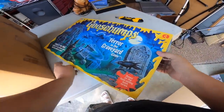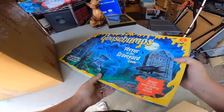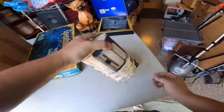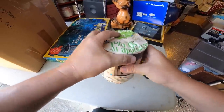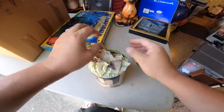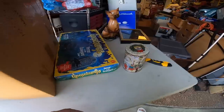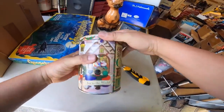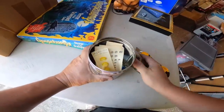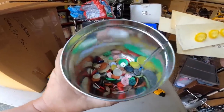Look at this Goosebumps game. That's kind of neat. I wonder if that has any value. I might want to look that up. Maybe we'll look it up. Uh-oh. I would really like for that to be some change, but I don't think it is. Let's see. Okay, maybe it is. I don't know. Here we go. You guys ready? Buttons. I thought it felt different than coins.